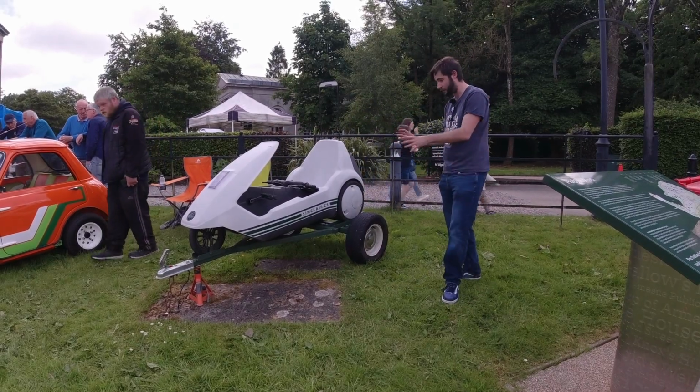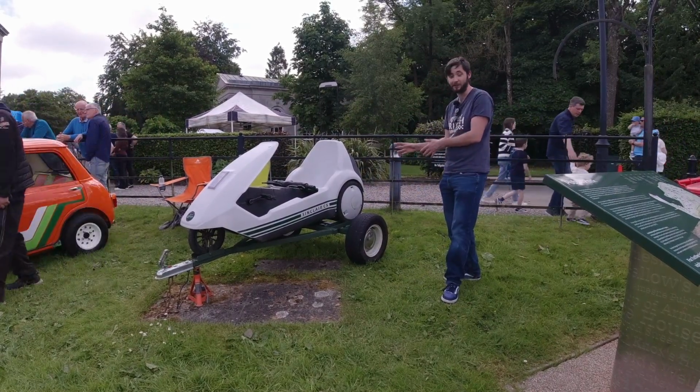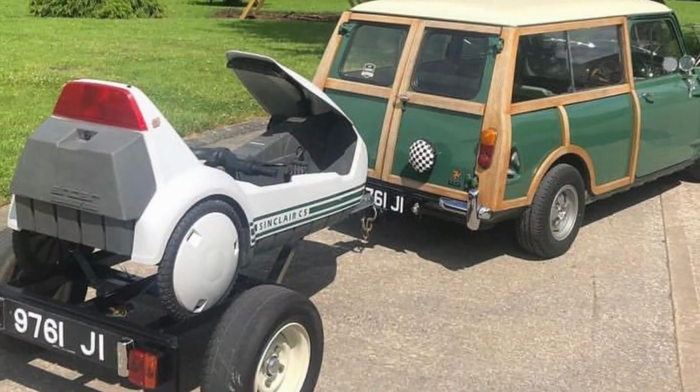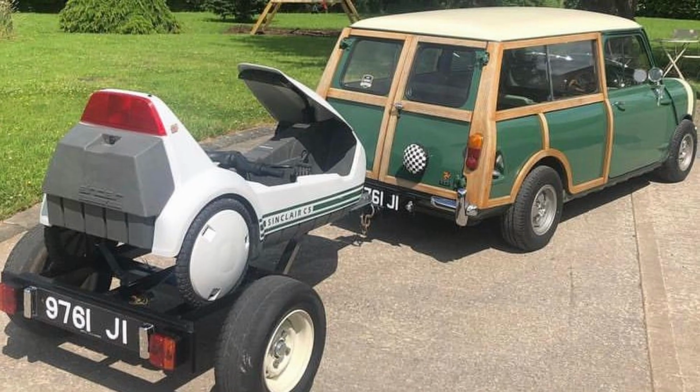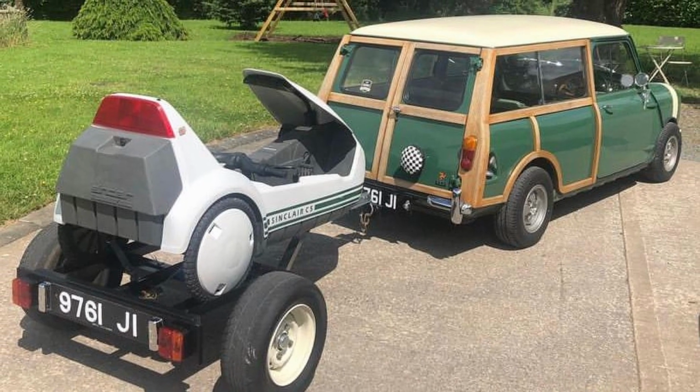I think this is a great looking little setup he's got here, and actually with it set up behind the Mini Traveller of his, it really turns some heads at shows and on the road as well. I'll try and get a photo of that included in this video.